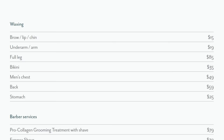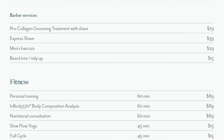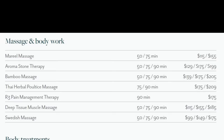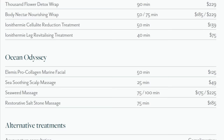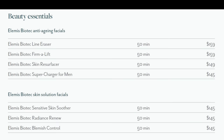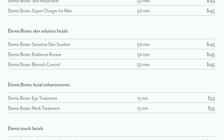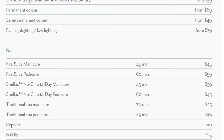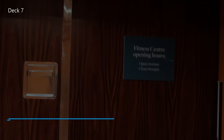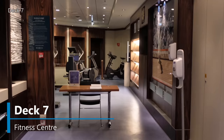And here are the prices for services such as waxing, salon haircuts, massages, pedicures, manicures, and even acupuncture. Here's the fitness center. Even though they say it's closed at 8 p.m., sometimes you still can go in afterwards. Take a look inside.